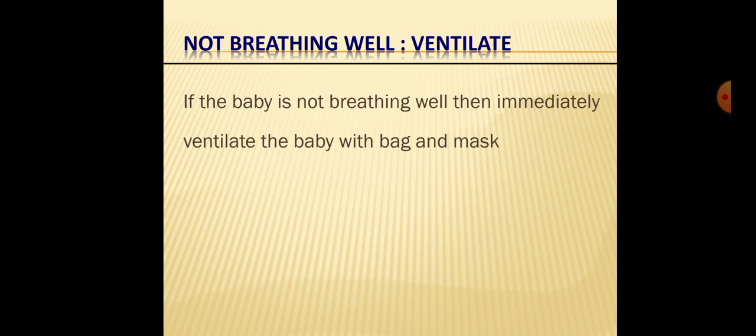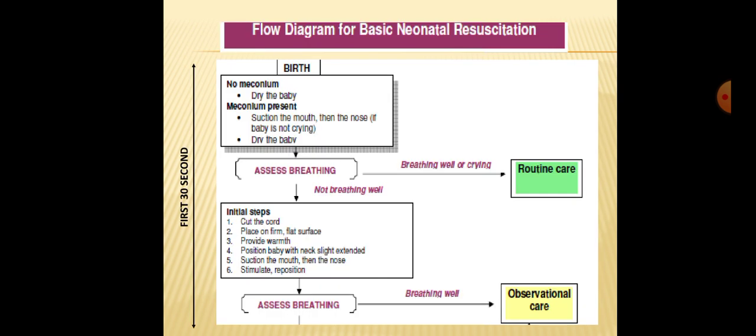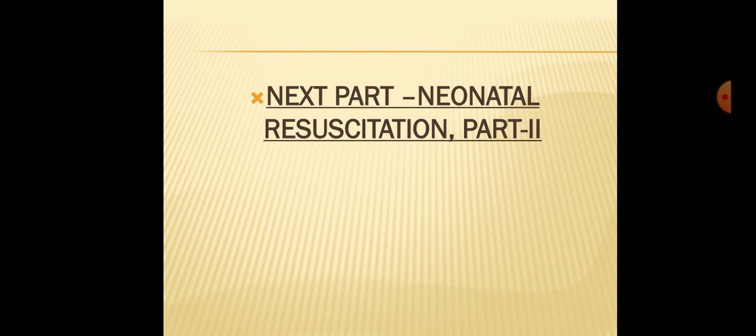If not breathing well, ventilate the baby. If the baby is not breathing well, then immediately ventilate the baby with bag and mask. This is the flow diagram for basic neonatal resuscitation. The next part, neonatal resuscitation part 2, that is positive pressure ventilation with bag and mask, will be discussed later. Thank you.